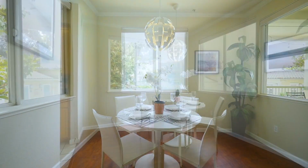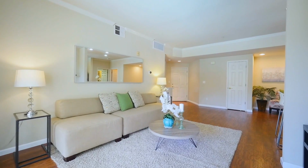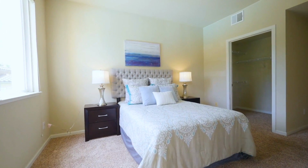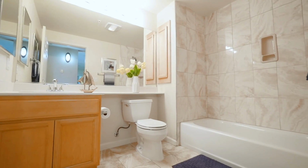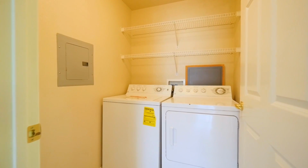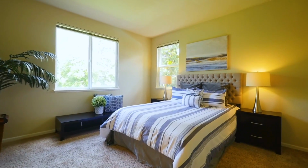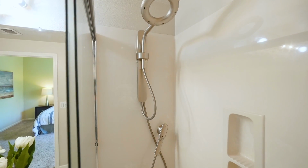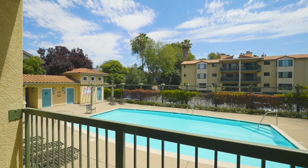It has a very roomy dining room with additional seating area at the countertop breakfast bar. There's a spacious master bedroom with ensuite bath, and both bedrooms have generous-sized walk-in closets. The in-unit laundry room has full-size washer and dryer, along with storage shelves. The wonderfully bright and airy floor plan with sizable balcony overlooking the sparkling swimming pool is perfect for basking in the sun.